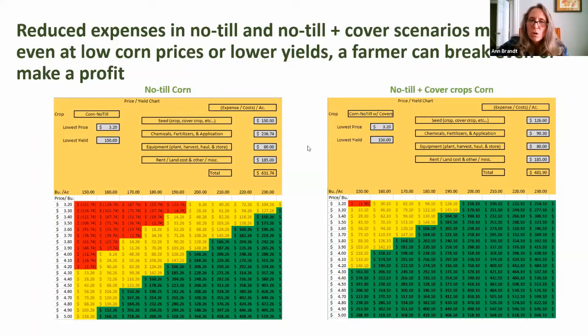But when you take a look over here at no-till and cover crops with corn, my goodness, where are we at 420? Where do we even break even? Well, I took this chart back, and you have to go back to about 110 bushel per acre as your break-even point with the input costs that we have. I'm sorry, no, these were the standardized input costs. Ours are going to be even lower, and we'll look at those next.